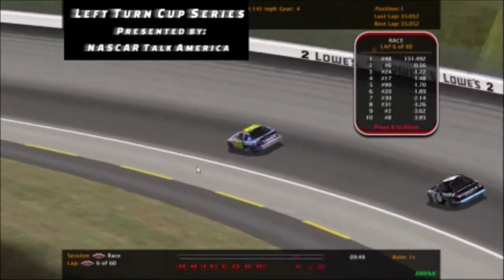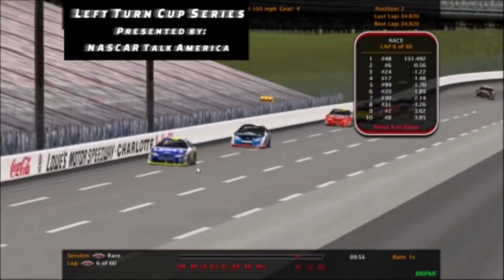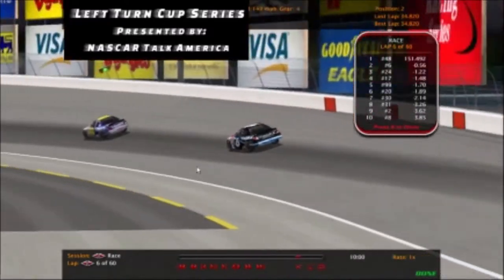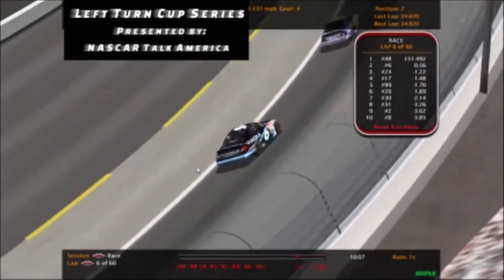I mean, Johnson's running faster times. Looks like as the run goes on, you get a little faster. But the 6 is in a world of his own right now in terms of lap times, about 2/10 faster than your leader. We'll see how much he gains here. It's only a matter of time at this rate before that 6 gets up to the 48.